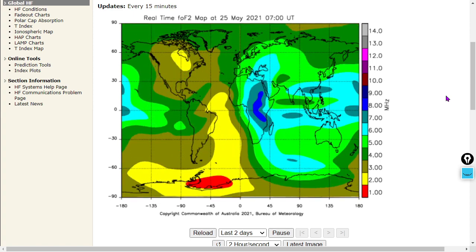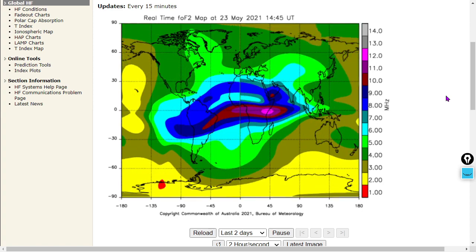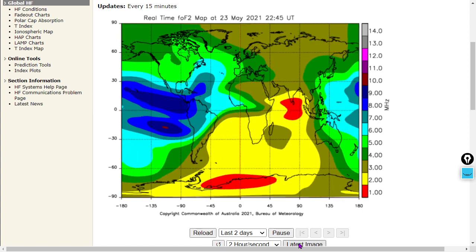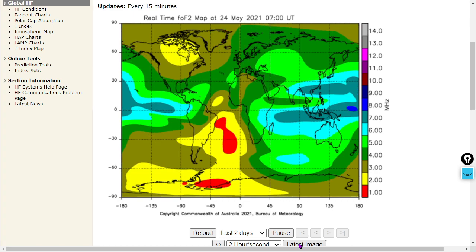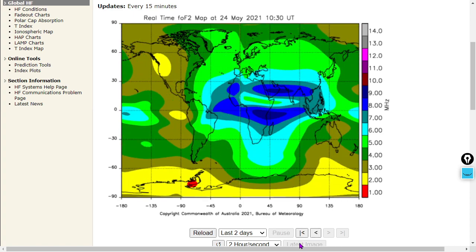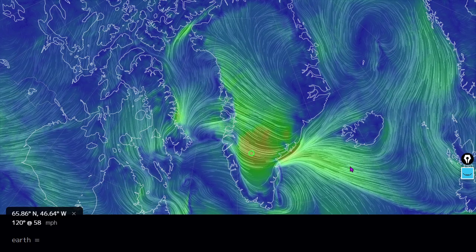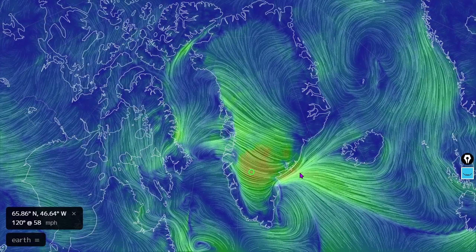So each one of those blobs represents 1 megahertz difference in vibrational frequency of the ionosphere. And again, that's located about 300 kilometers of altitude. It's in many ways the bridge between space and Earth. Above it is more like space, and below it is more like Earth. Anyway, there's the current image at 9:15 Universal Time. And check out the heavy winds in the southern portion of Greenland.